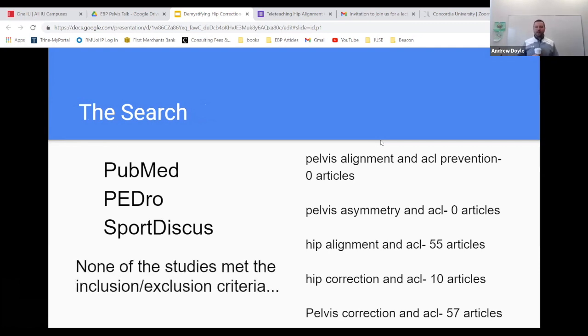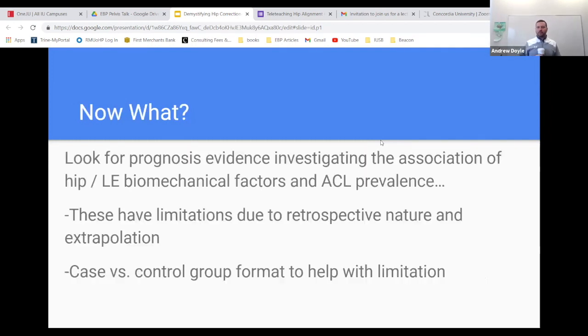Look at that. None of these studies met the inclusion exclusion criteria. How wonderful. Dead ends. Okay. So that's why I had to give you that background. So now what? Well, look for prognosis evidence investigating the association of hip, lower extremity biomechanical factors, and ACL prevention. So that's my charge to you guys who want to be researchers. Help me with this.